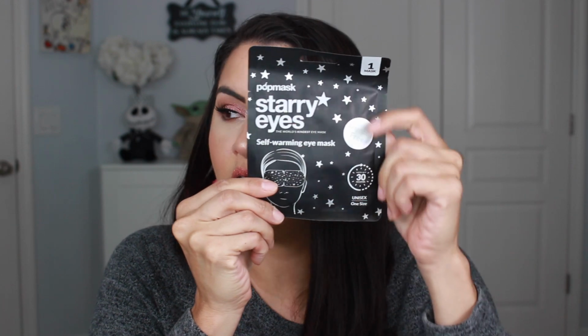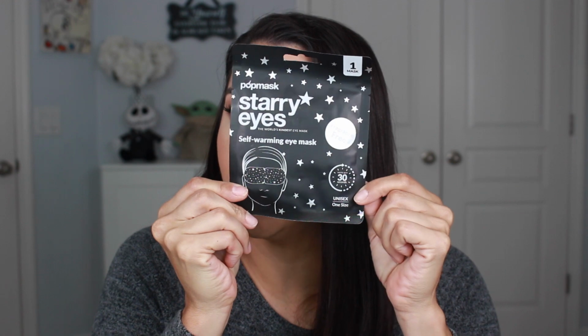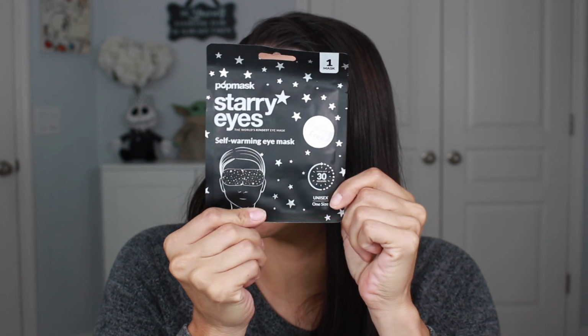So I'm gonna test this out. I've never used a self-warming one. It seems very different and cool to me. We'll see if I can use it at night to try to relax and go to sleep. But I think that's very cool. I've never seen that before.